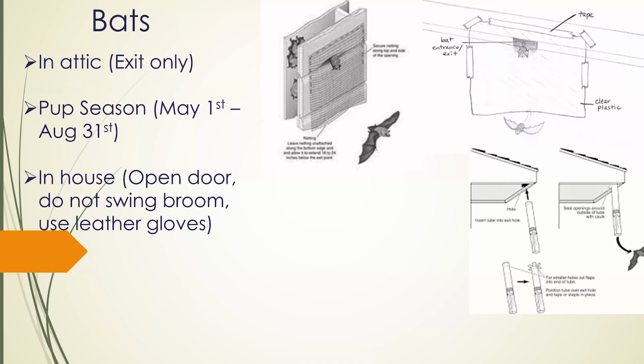But there are certain times of the year that you can evict them from your house, and there are certain times that you cannot. By law in North Carolina and most other states, it's May 1st through August 31st. You cannot evict bats from your dwelling, because that's pup season. And as we all know, or should know, our bat populations are declining due to white nose syndrome and habitat loss, so we want to save as many as possible. The state says that by August 31st, most of the moms have had their babies, and the babies have learned to fly and can get out.